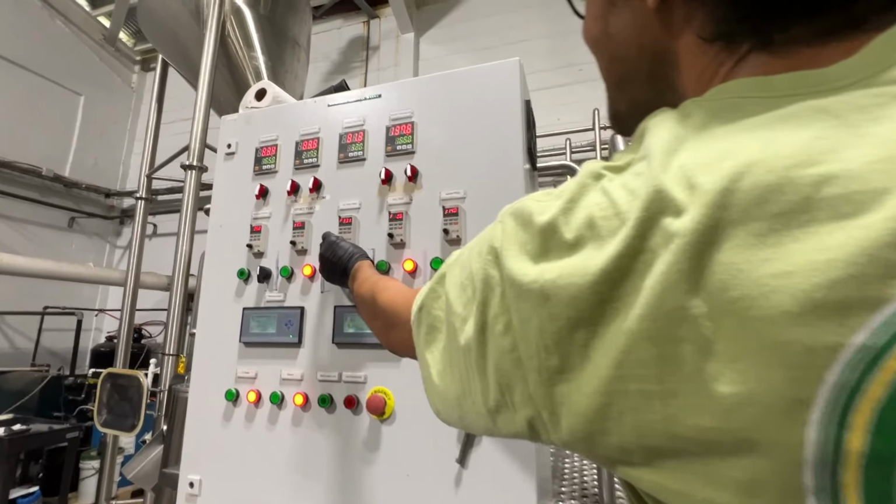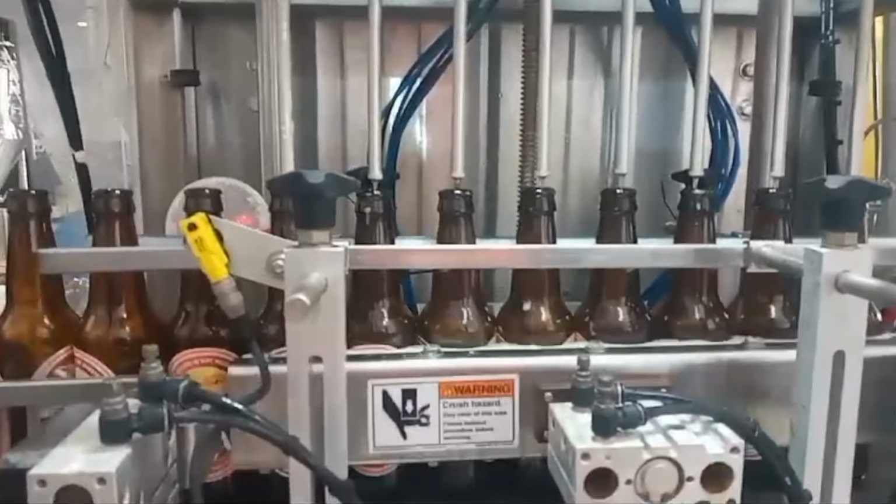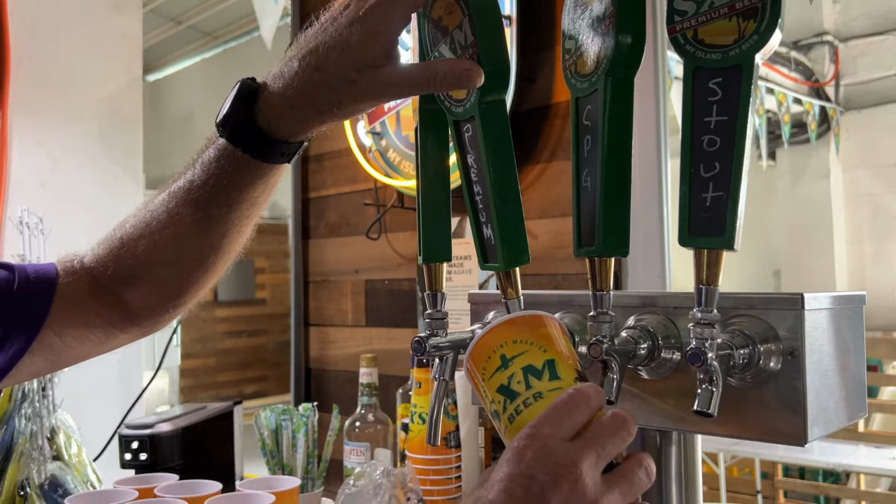I think the most enticing part about SXM beer is the fact that you can only get it here in St. Maarten. My personal favorite is the premium lager, the flagship beer. I have been known to be at establishments that carry our beer, and apparently I have finished the kegs.